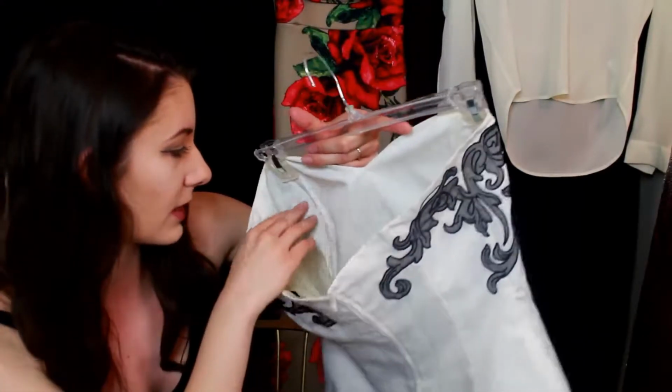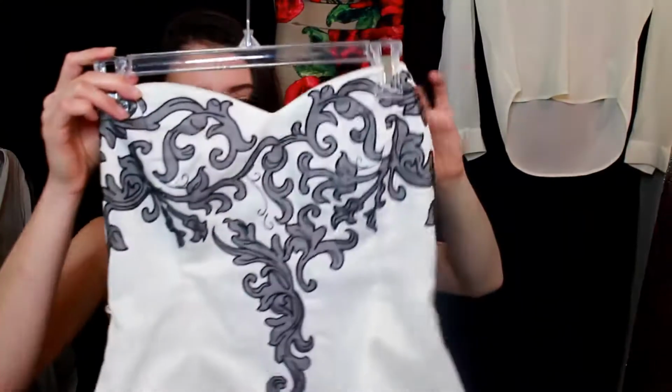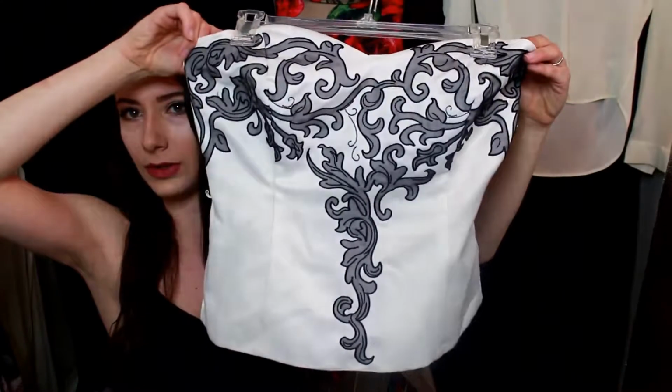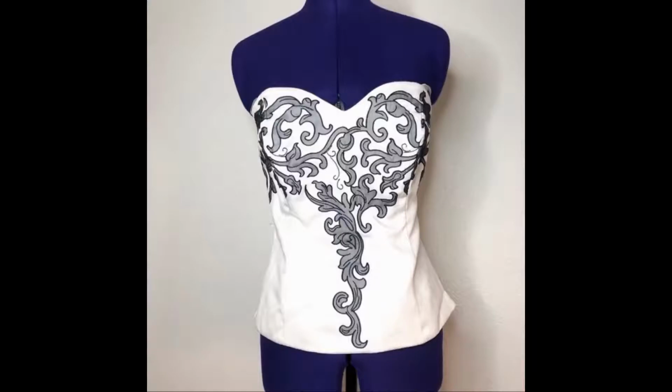It has sort of like a, I don't want to say a corset type of style, but there is some sort of ribbing in it that helps it keep its shape. So I really, really like this top. Really cute. So I like that one a lot.